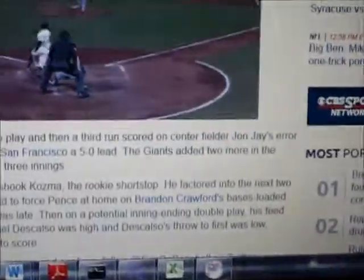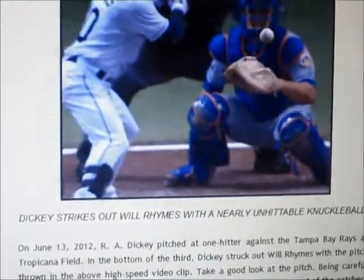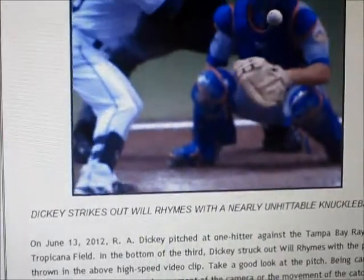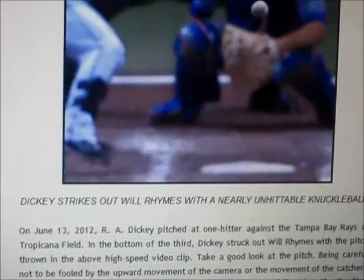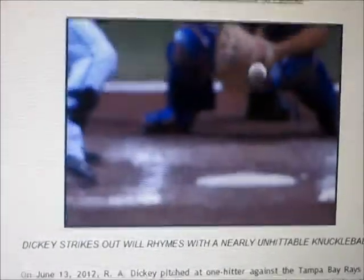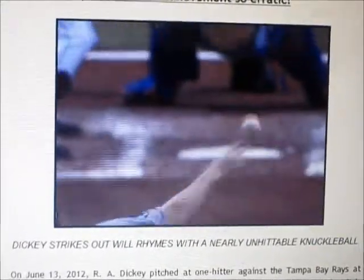Very interesting play. Professor Nathan spent a good time talking about the knuckleball. 60 Minutes was here filming segments of his presentation for use on a knuckleball segment they're doing. Here's a GIF of R.A. Dickey's knuckleball, and it is just absolutely insane.